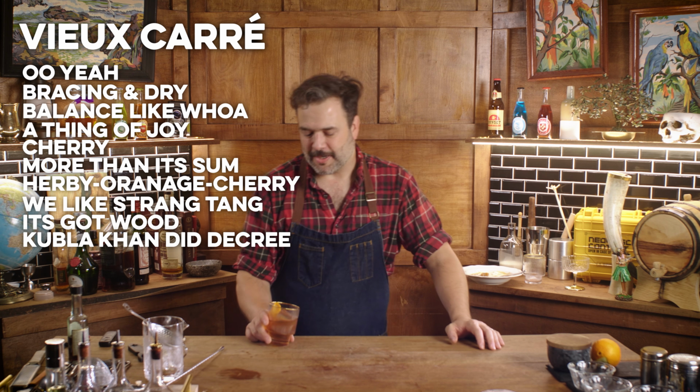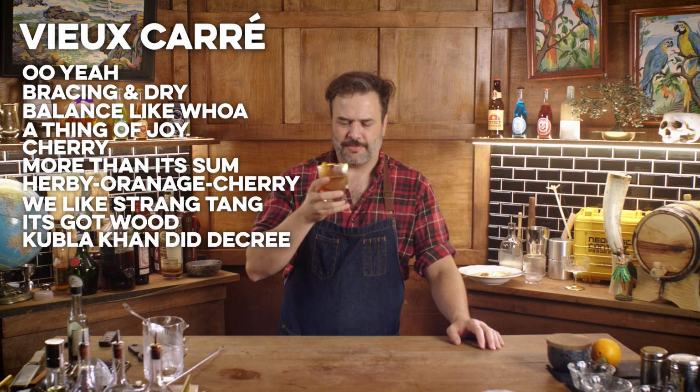I like this. This is probably the Benedictine doing that to me, that herbal, like a mossy fen deep in a forest. The flavor to me feels like a spruce forest as opposed to like, you know, a bayou that you want it to be. But it's a genteel cocktail for sure.